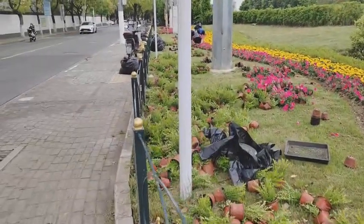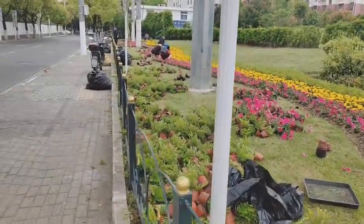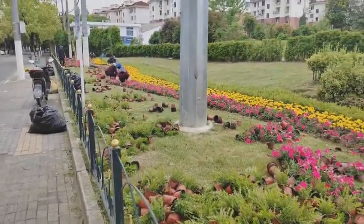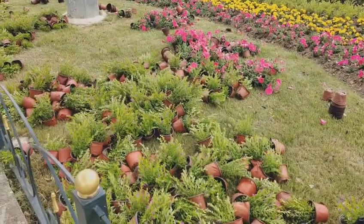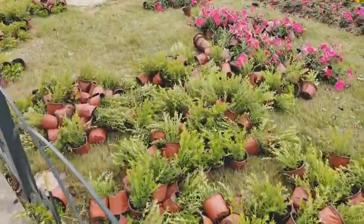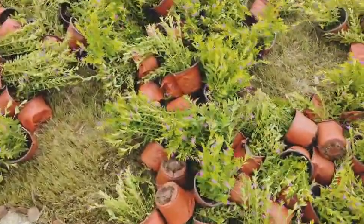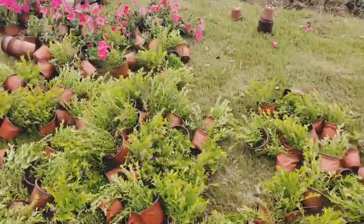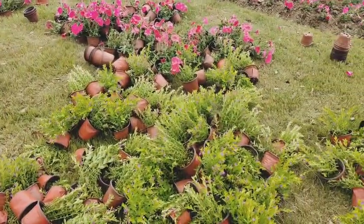I come across this lawn and see some people are working here. Let's go and have a closer look. Check. There are a lot of pot plants, flowers. They are beautiful. So they brought them here by a truck, I think.